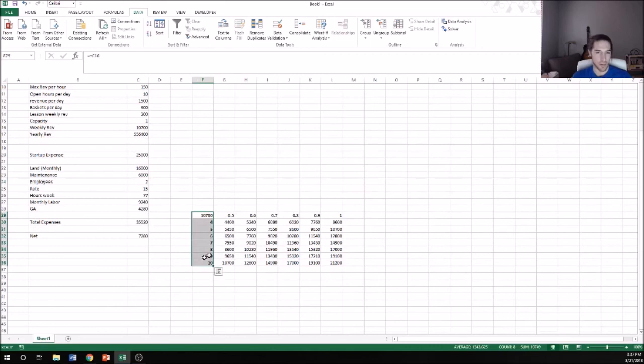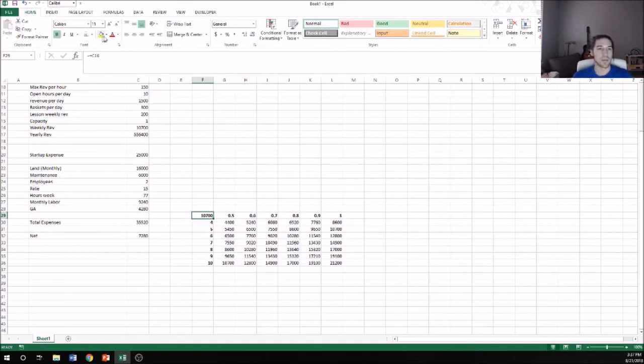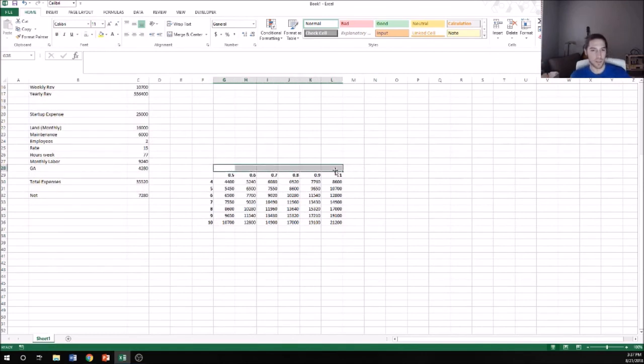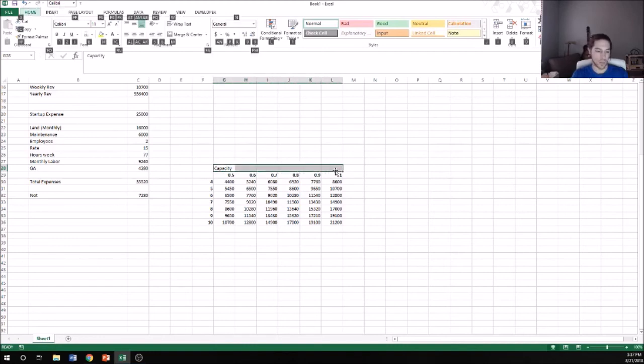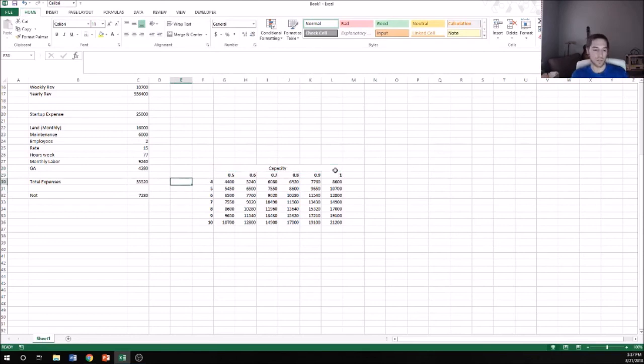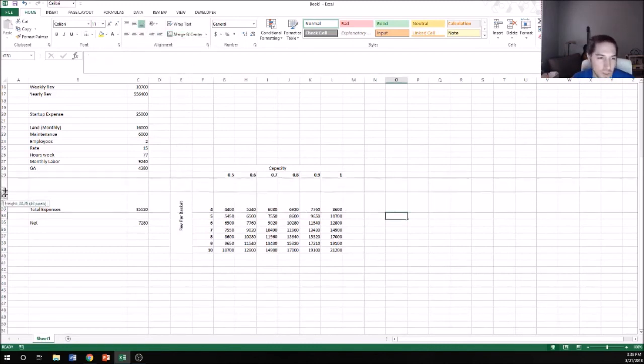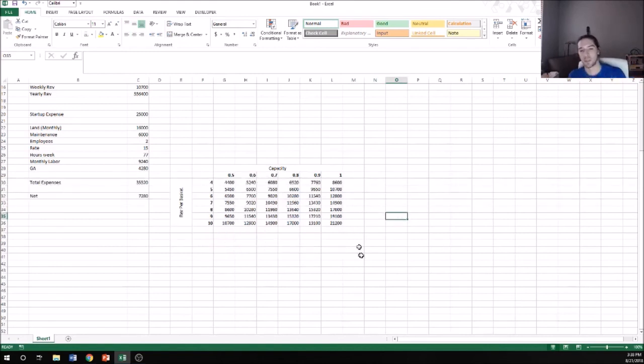Okay, so this is what we want to see here. Just to make this easier to follow, let's make this white. Okay, so this is our sensitivity analysis, and this is capacity and this is rev per basket. And basically the way that we want to analyze this is to figure out what's the most realistic combination of the two.